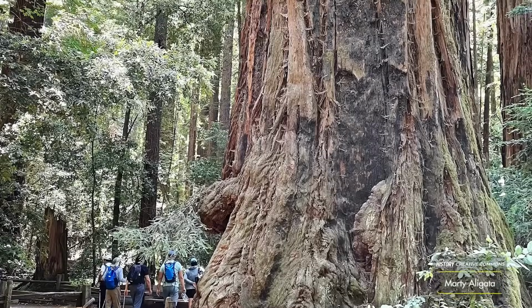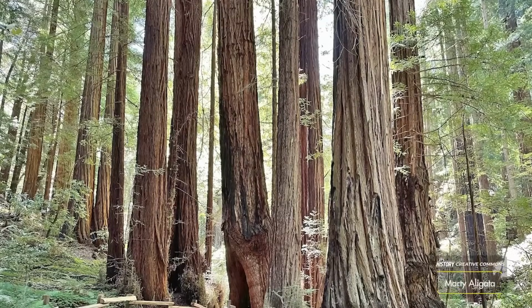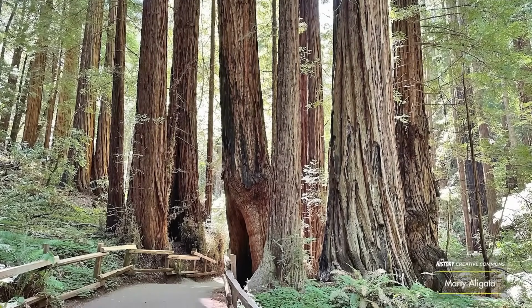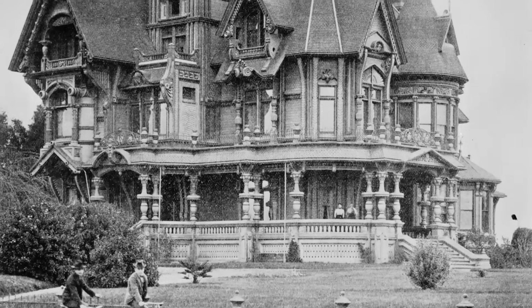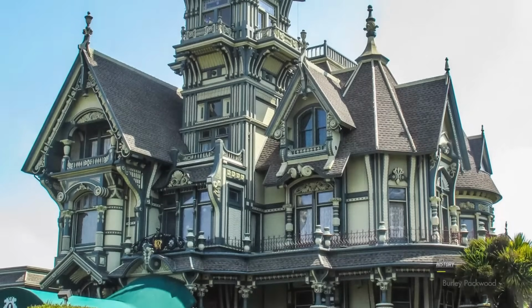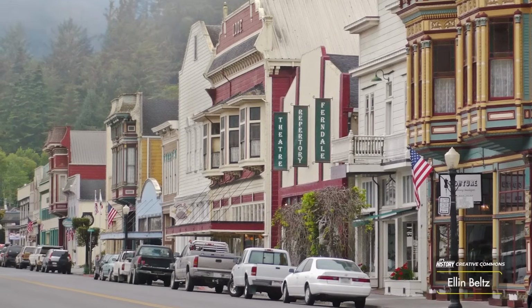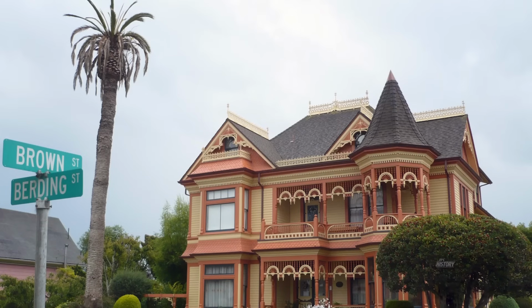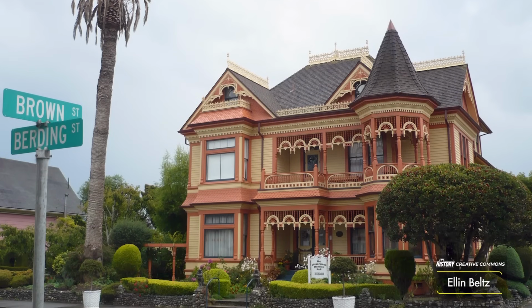So with that in mind, let's suppose that you'd still like to see what remains of the redwood forests that were lost. Well, you wouldn't have to look far. You just have to find what they were built with. For example, you could visit the Carson Mansion, one of the most famous Victorian structures in California, or the beautiful town of Ferndale, which still retains most of its historic 19th century buildings, especially the beautiful Victorian houses, some of which are now used as bed and breakfasts.